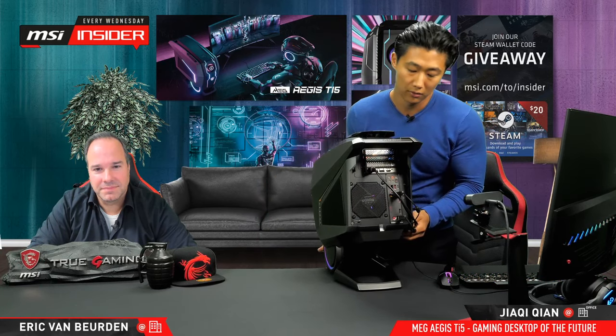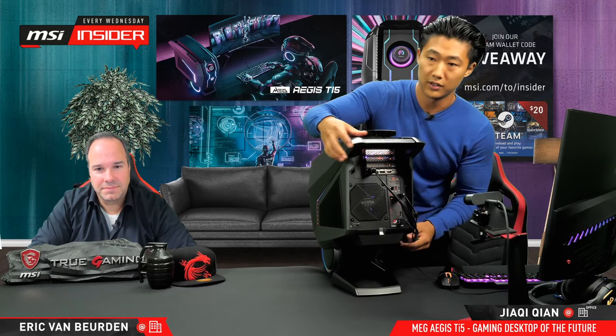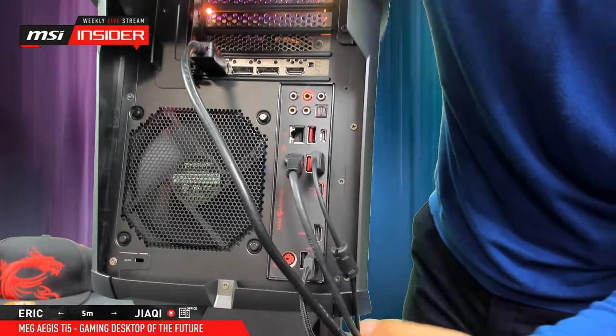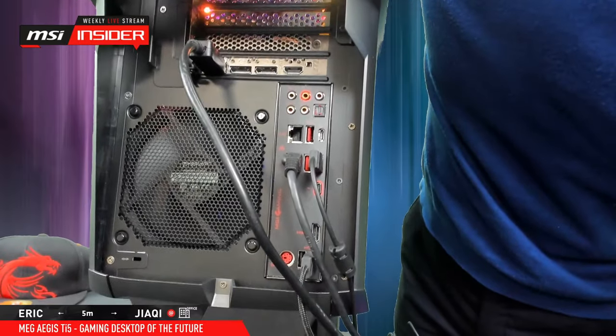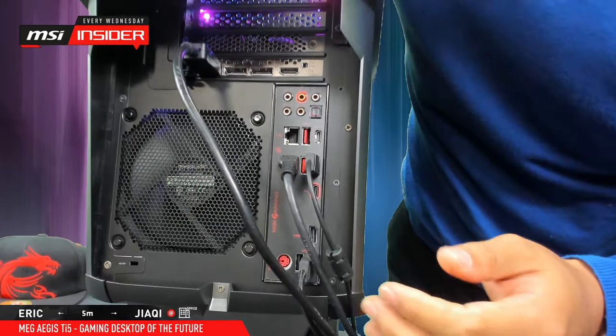And on the back side, we can take a look at a different angle to see what's all here. So here we have the GPU slots. And then we have another air outtake. And of course the IO panel here.